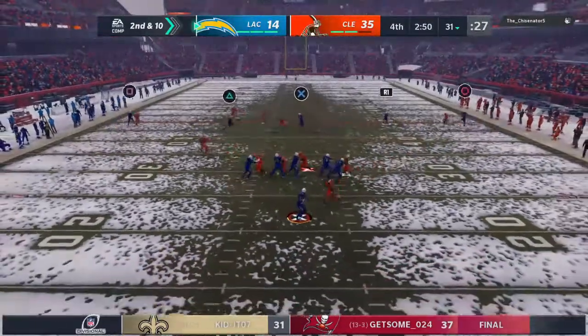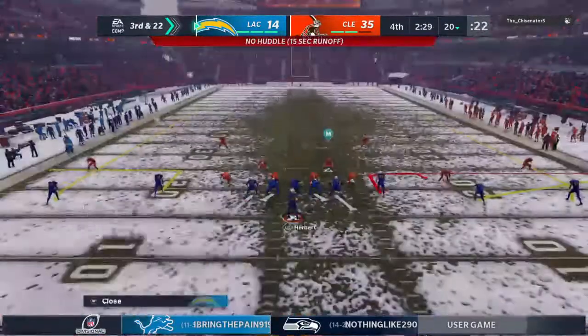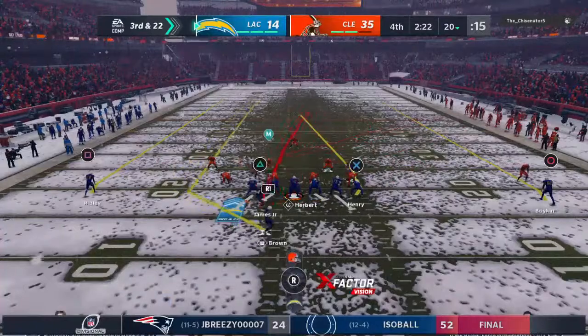To throw again. Herbert. And the Browns pressure gets to him that time, and he's going to go down. The Chargers on 3rd down, they're right at about the league average, 40%, 4 for 10. This will be 3rd and a mile.